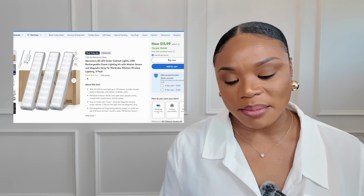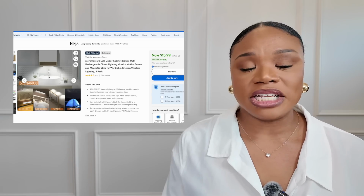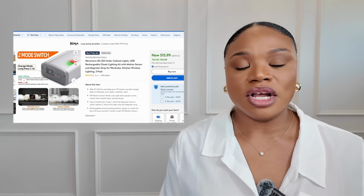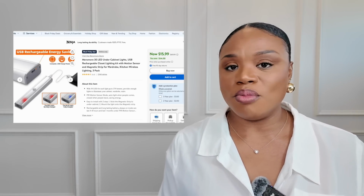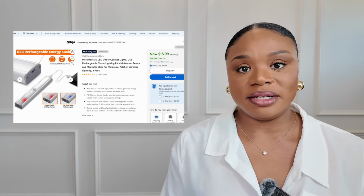All right, so another item that I found are the under cabinet lights. These are a set of 3 for $15.99. I actually use these in my closet area. I put them inside my closet boxes for softer lighting at night, but they can definitely go underneath your cabinet as well. These are rechargeable and remote operated, and this is a really good steal for a set of 3.